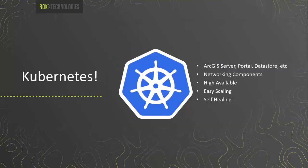So Kubernetes, wouldn't it be a lot nicer if we could just deploy and manage this one thing? And that's really the goal of Kubernetes. It's commonly referred to as like a container. So instead of servers and network load balancers to manage, we have this one simple container. Now, yes, it is true that there are lots of things that make up this container, but with this container, we have a more holistic view of the ArcGIS Enterprise. And it gives us things like built-in redundancy and load balancing and auto scaling and self-healing.